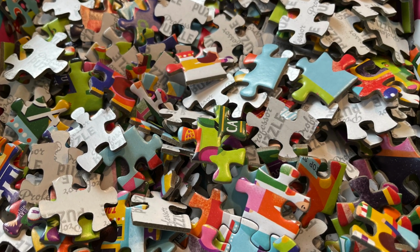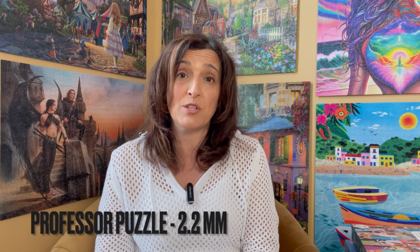So I measured their pieces, and their pieces are also 2.2 millimeters, just like the Gibsons. So a very thick and sturdy brand. On the back side, they have sort of like a white finish that says Professor Puzzles on it. So it's nice to the touch when you're working on it. And it is a very snug puzzle. When you put the pieces in there, it takes a long time to take them apart.